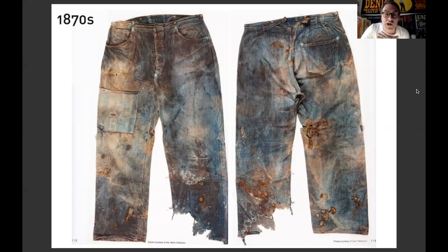But this is one of the early examples. And if you notice very carefully, it's only got one back pocket. It's got a cinch back, it hasn't got belt loops yet. The coin pocket is actually the fourth pocket, on top of the waistband. The reason it's got one back pocket is most people were right-handed, which is quite amazing. This is a piece that he found down a mine.